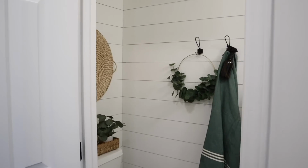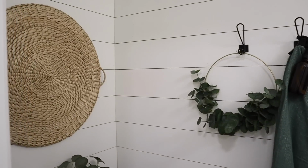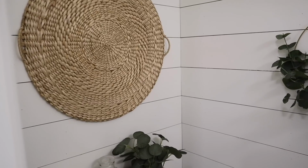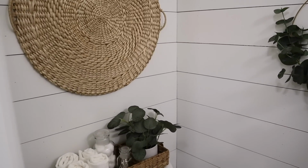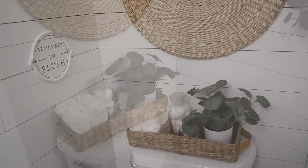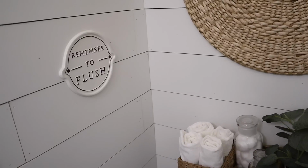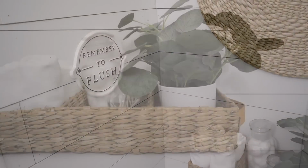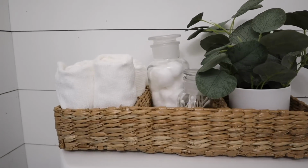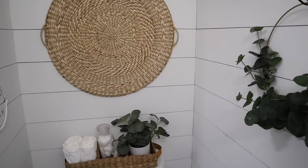Now moving into our half bath. This bathroom is very similar to our kitchen in the sense that it is all shiplap, and we painted it pure white by Sherwin-Williams. I love the white crisp feel in this space, one because it's a bathroom, but two because it's a very small space. So giving it a brighter shade of paint on the walls does make it feel a little bit larger and a little bit more airy. This space used to be very, very dark, and it made it feel even smaller than it is, if you can imagine.